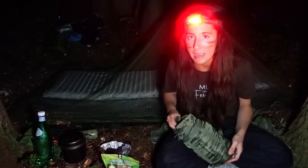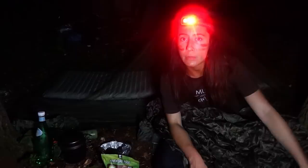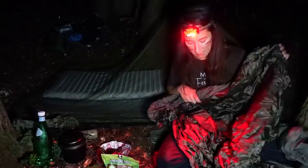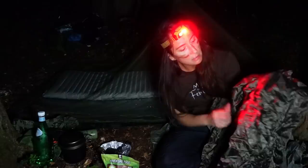But a lot of people have actually recommended this in the comments for winter camping, to put over your sleeping bag in the winter for an extra layer of insulation. So thank you guys. I will have this ready for the winter. So that'll be really handy. It looks like one side's a bit softer and one side's a bit more waterproof. Shove that in there.